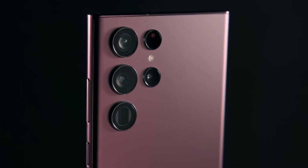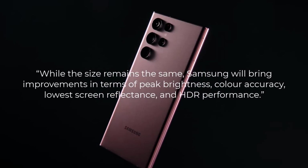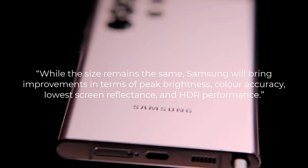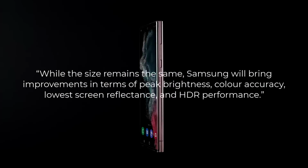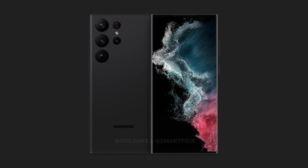Here's a quote from the article on Smart Prix. It says, while the size remains the same, Samsung will bring improvements in terms of peak brightness, color accuracy, low screen reflectance, and HDR performance. So expect a better, superior display.